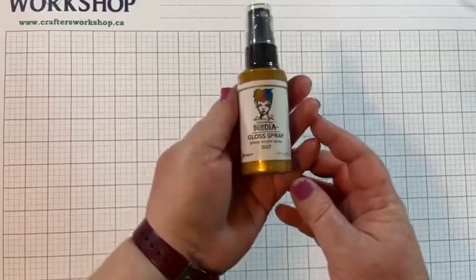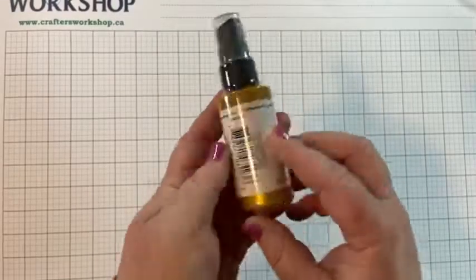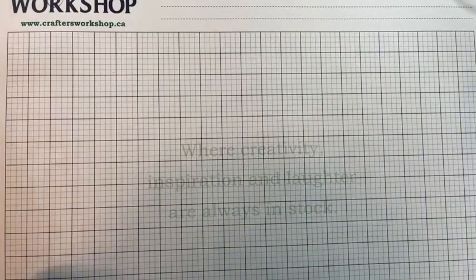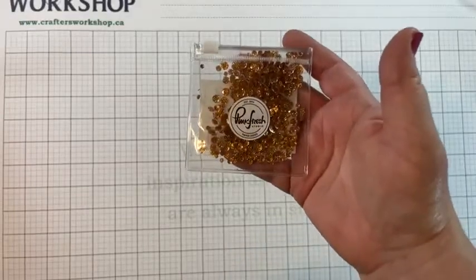All right, bling, bling, and more bling. So we'll start off with a spray bling. Media Gloss Spray from Dina Wakley. This was a popular item out of Makermania, so we've brought in even more for you guys. And then we've got, let's go back to Pink Fresh. Pink Fresh has glitter gems now. And many of you who found them.